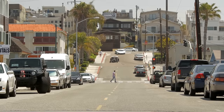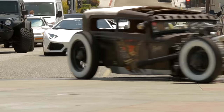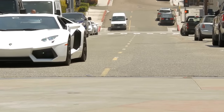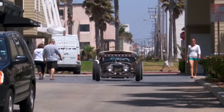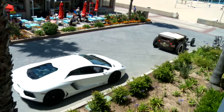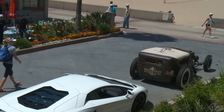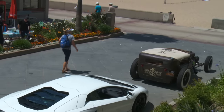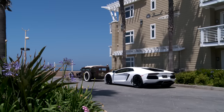Beautiful downtown Hermosa Beach, California, where people have no idea what they're looking at with this car. A big part of what we're doing here is really figuring out which one of these cars is a better attention whore. And we went down to the beach first thing, and I gotta say, chicks check out the rat rod and dudes check out the Lamborghini. Inverted of what you would think. So far, I completely win the chick contest.